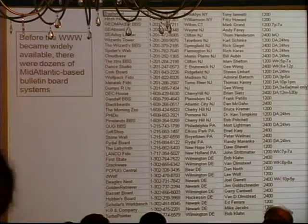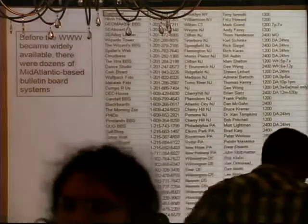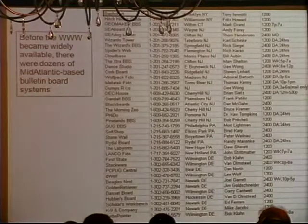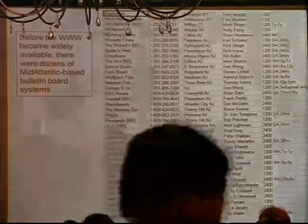Did anyone recognize any of these boards? Anybody buy some CVVs there or something? Chances are it was file sharing. It could be peer-to-peer, core dumps, it could be anything. Pictures, all of that. That was the great thing, but the pictures were ASCII art.